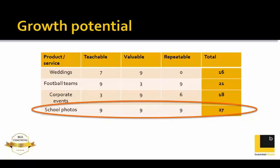If we take weddings, for example, is it teachable? Yes, but it's not a top score, because weddings will have events where there might be spontaneous moments, and a photographer needs to know how to react to that and how to catch that moment. So that's something that is not easily taught to a novice employee. So that scores 7. Is it valuable? Yes, wedding photography is valuable. People spend a lot of money at weddings, so there should be some good sales figures for that. Is it repeatable? Well, I've put in 0, although obviously these days that might not always be the case. There might be a second wedding in 10 years and they might come back to the same company, but let's hope that's not the case. So the total score there for weddings is 16.